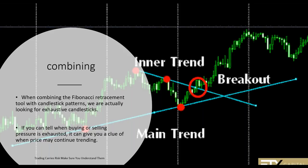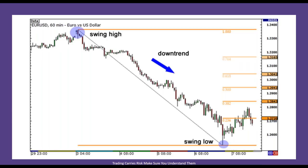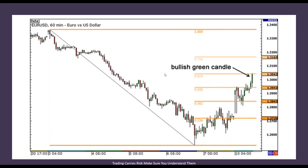When combining Fibonacci retracement tools with candlestick patterns, we are actually looking for exhaustive candlesticks. If you can tell when buying or selling pressure is exhausted, it can give you a clue of when price may continue to trend. So what we'd be looking for, again combining with the interpretation of candlesticks, is we would expect when a price is moving up that it would bounce up to that next Fibonacci level. And we want to see here we got a bullish candle because it was moving up, but the high actually broke that 61.8 level. So that gives us a point that might say that the price will continue upward from that level.